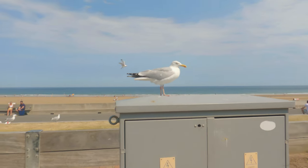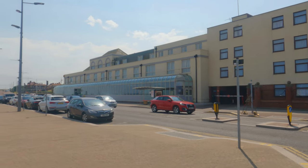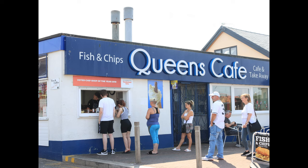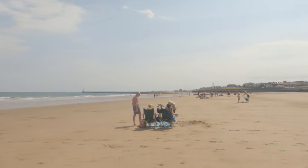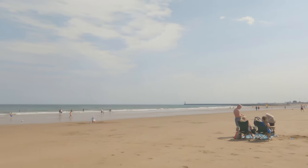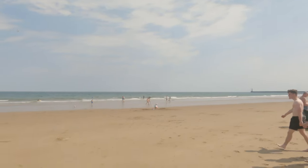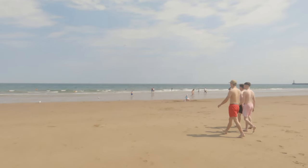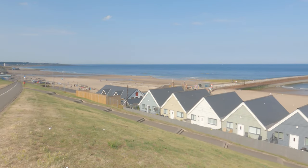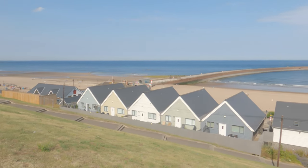So here we are at Seaburn, where people come to sunbathe, have fun, and they often enjoy some fish and chips. Well, you wouldn't be going to the coast in the UK if you didn't have some fish and chips. So this is where they come for the fish and chips. They go on the beach and have time to relax. They go paddling, they go swimming. And so this is Seaburn.